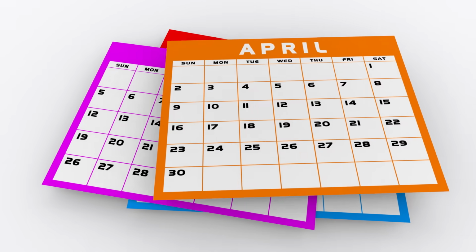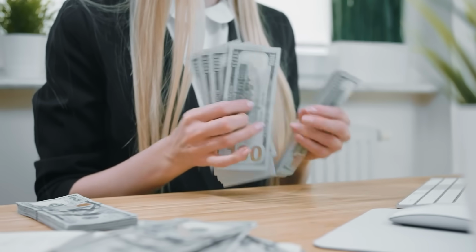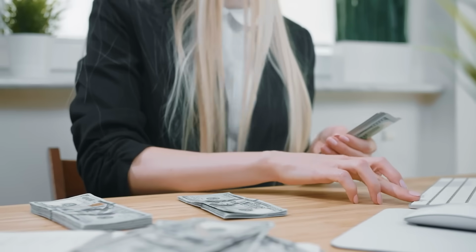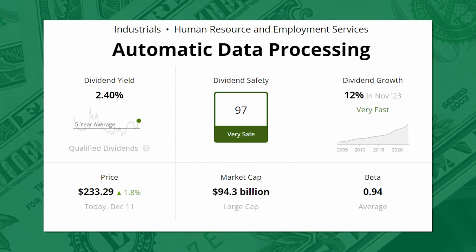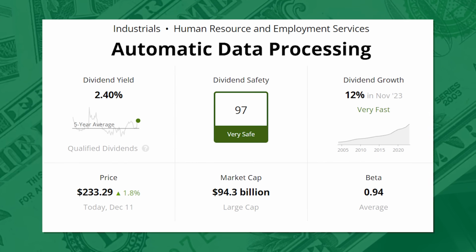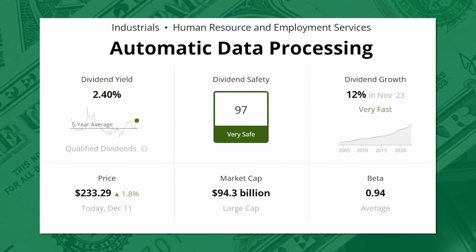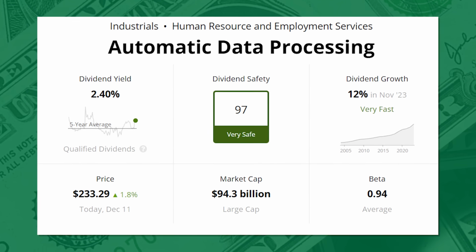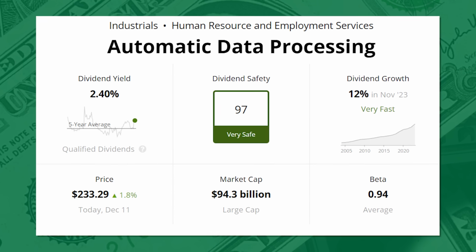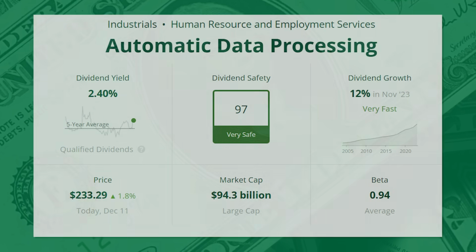How about for the month of April? I've chosen one of the top dividend growth stocks in the industrial sector, so that's Automatic Data Processing, ticker ADP. Shares today are yielding 2.4%. ADP has been growing their dividend for 49 years with a 5-year average annual growth rate of 14%. Just last month, they announced their 49th dividend raise at 12%. Simply Safe Dividends gives Automatic Data Processing a dividend safety score of 97, very safe, and that has us covered for the month of April.